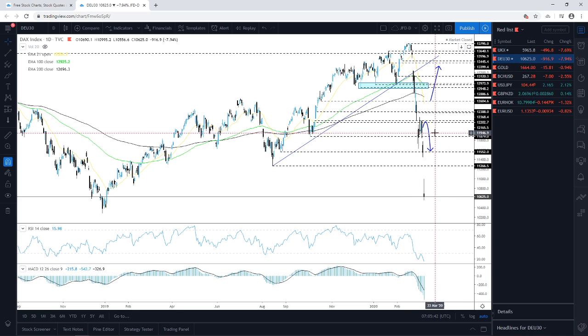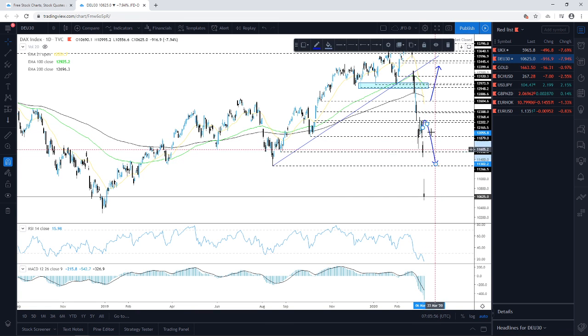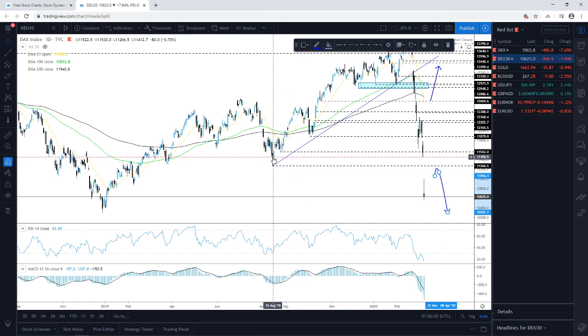Last time I talked about the DAX was last week, and what I was telling you guys is, if this barrier here, the 12,200 territory, continues to hold, we could see another round of selling. So this is what happened. Fantastic, kind of a good call, I would say. But the way we're going to look at this one right now is, of course, we're going to focus on this level here, the lowest point of August 2019.